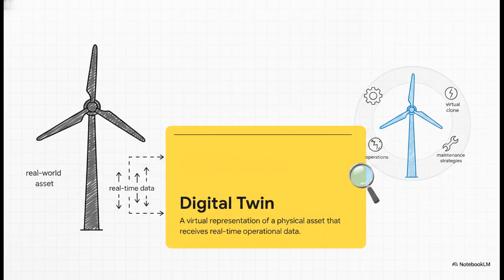Now, what's really interesting about this next concept is the digital twin. Imagine a perfect virtual clone of a real-world asset, let's say a massive wind turbine. This digital clone is continuously fed real-time data straight from the physical turbine sensors. Why is this such a big deal? Well, because engineers can safely simulate operations, predict failures, and test out maintenance strategies on this digital twin without ever touching the real multi-million-dollar equipment.